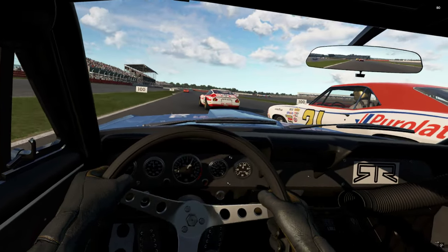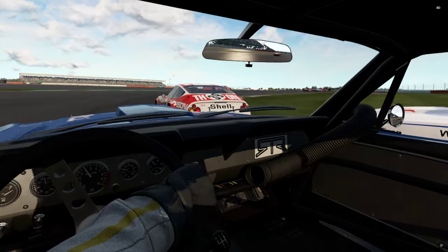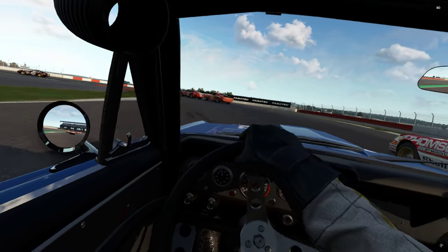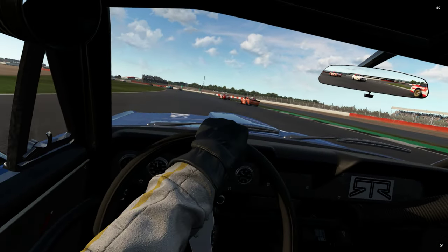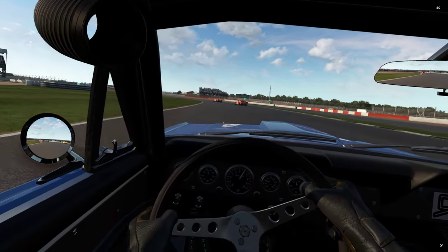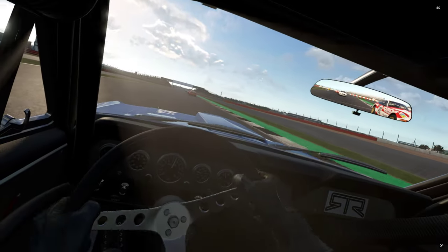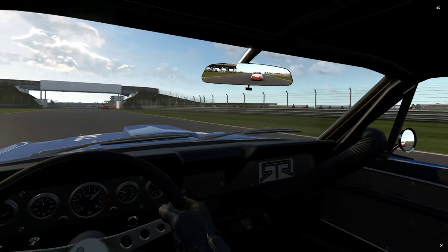Come on, give him room, give him room. Got the inside, see if I can get the heavy on the brakes, take it really tight. No, too early on the throttle. Shallow entry dirt. Ferrari still there. Getting muscle past him though.